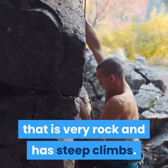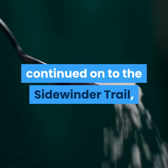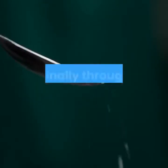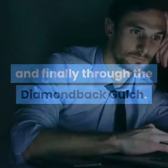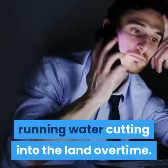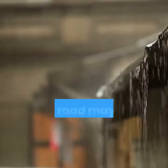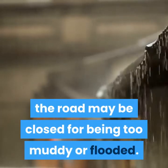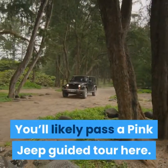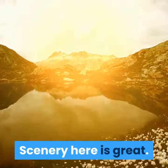This is more of an intermediate trail that is very rocky and has steep climbs. From Boynton Road, we went down the Greasy Spoon Trail, continued on to the Sidewinder Trail, and finally through the Diamondback Gulch. This last portion was naturally made by running water cutting into the land over time. If it has been raining frequently, the road may be closed for being too muddy or flooded.